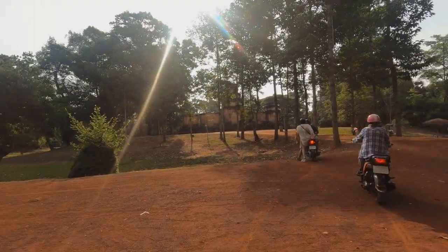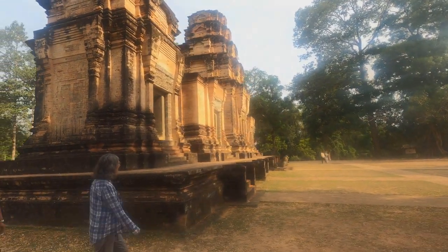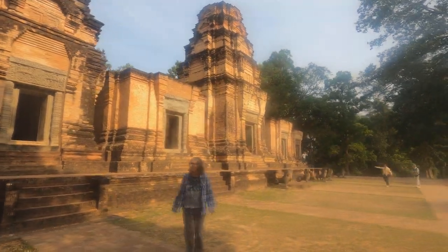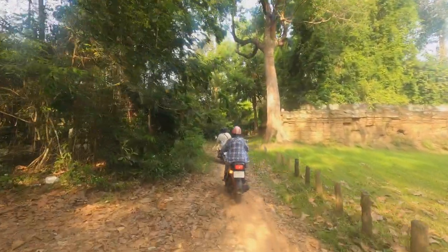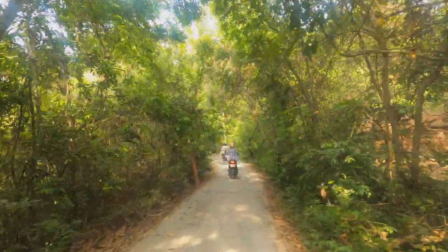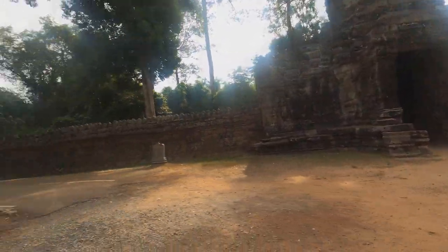Once again, the jungle suddenly gives way to a clearing and temple ruins. It was breathtaking to see this simple sunlit temple that has stood here for hundreds and hundreds of years. Next, we went deeper into the jungle, following the perimeter wall surrounding the grounds of a much larger temple. The jungle road was actually in pretty good condition and was spectacular to ride. After about 5 minutes, we pulled up and parked by one of the entrances.